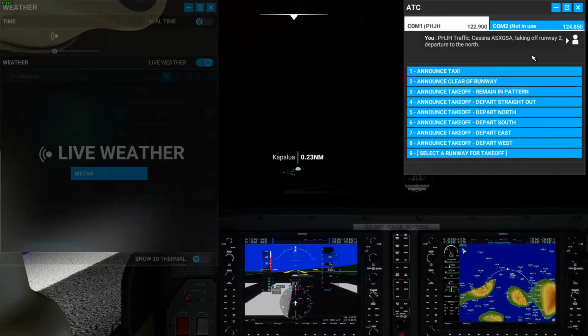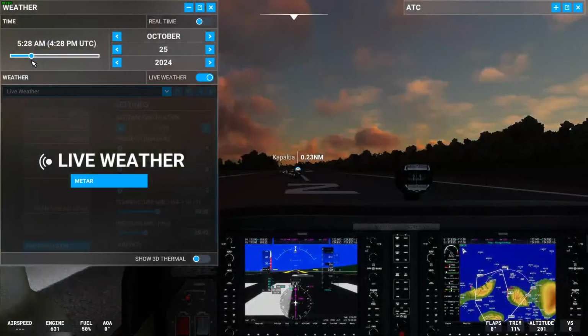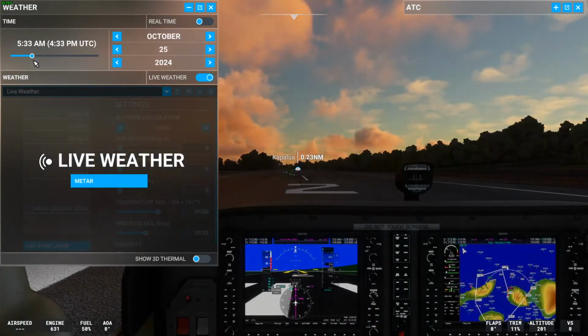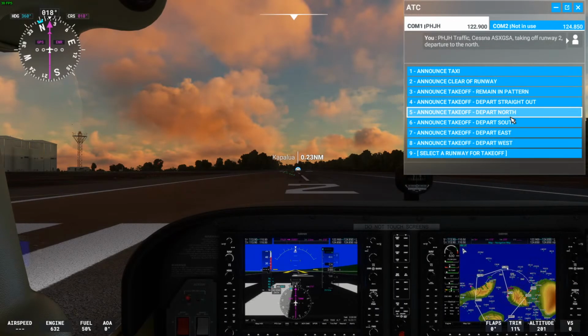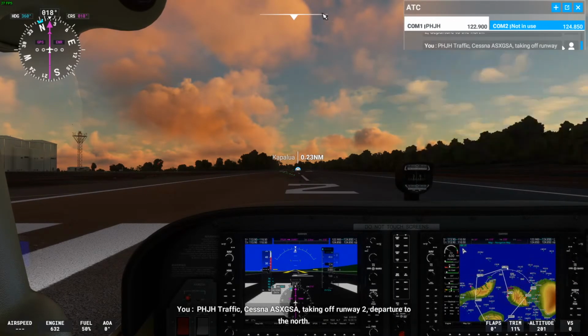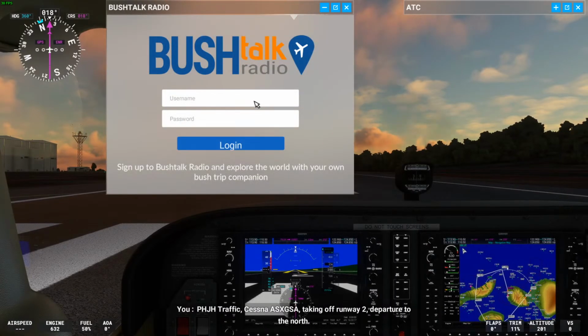All right, let's do a couple things here. Can we do live time? I do want this to be in the daytime here. So we'll do live weather. We'll put it to sunset or sunrise. We'll contact ATC, and we're going to be departing out to the north. Hotel Juliet Hotel traffic, Alpha Sierra X-ray Golf Sierra Alpha taking off runway 2, departure to the north.